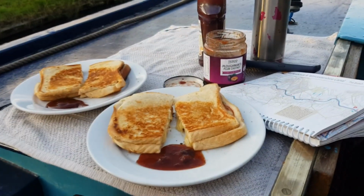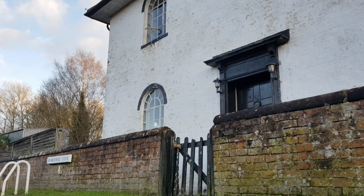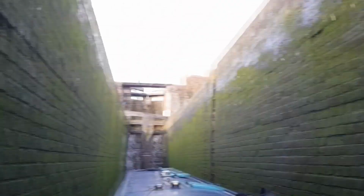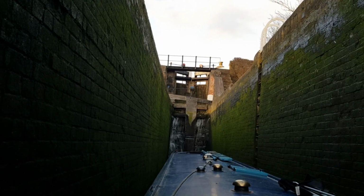Now we're at Bumble Hole Lock and we came across the intimidating 3 locks on 3 different levels. Bratch Bottom Lock, Bratch Middle and Bratch Top. Not for the faint-hearted. Here we go again! Another 3 locks.